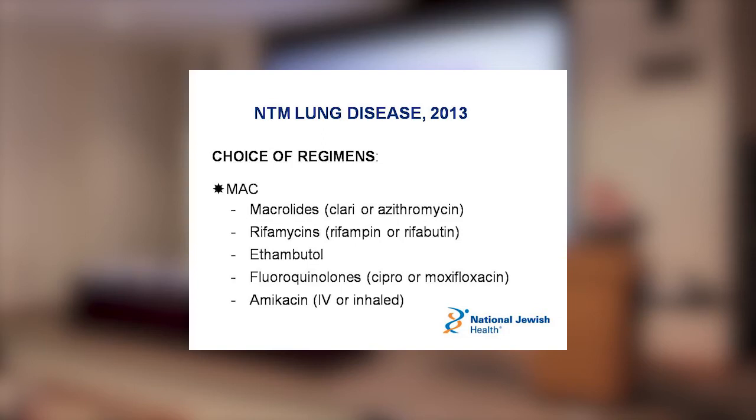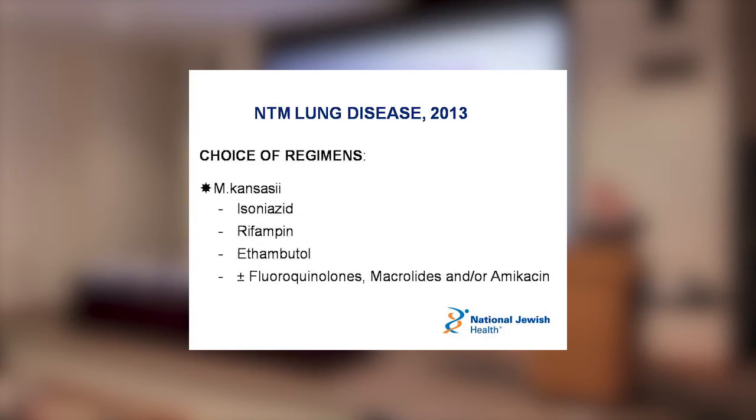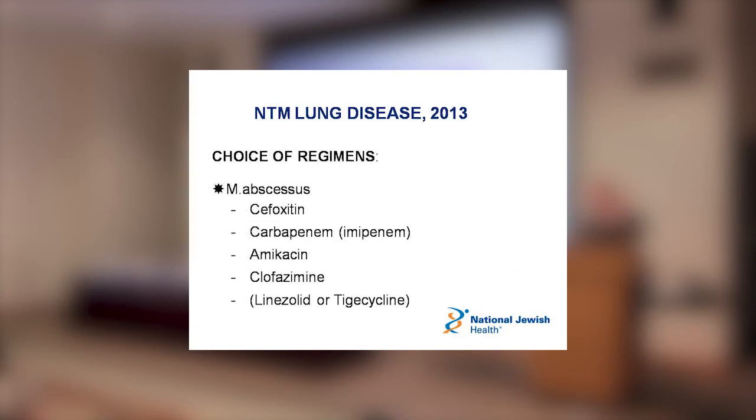Substitutes coming off the bench include the fluoroquinolones, Cipro or Moxie, and then amikacin, which is a drug given intravenously or by inhalation. And it is frustrating that we've added no new drugs since the fluoroquinolones, which are now, 15, 20 years old? And so we're desperately casting about for new medications. Kansasii we don't even talk about, because that's an easy infection to cure. Relatively common, easy to cure.